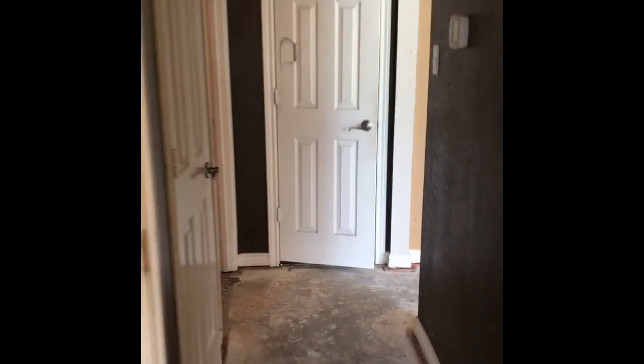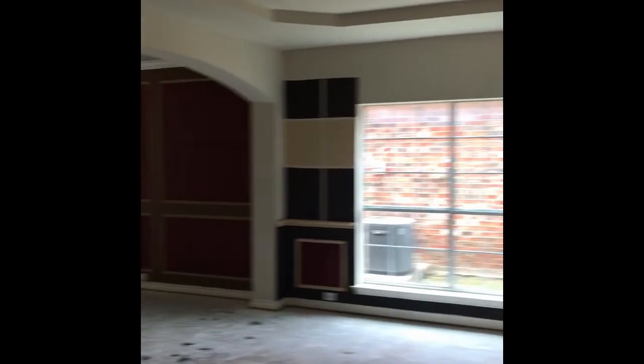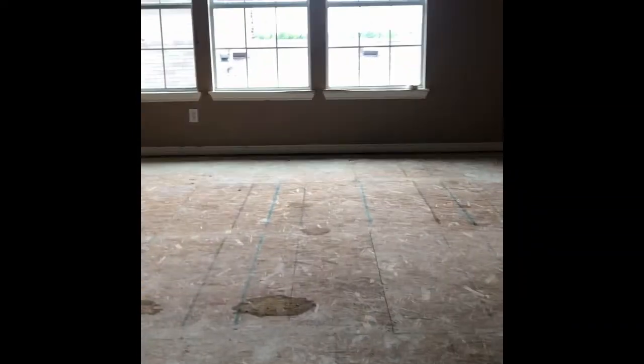Go ahead and head upstairs. Some door problems there. That's the kind of little stuff I'm seeing. All the carpet, everything's stripped. Heading upstairs, here's a hole. That's not a big deal either.